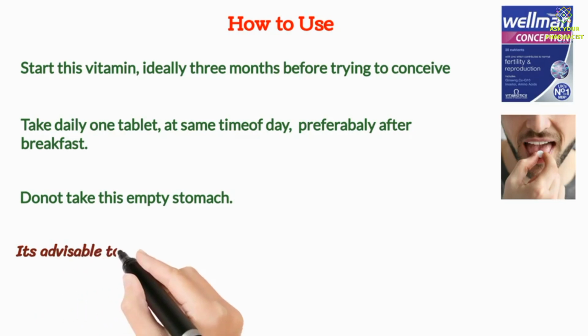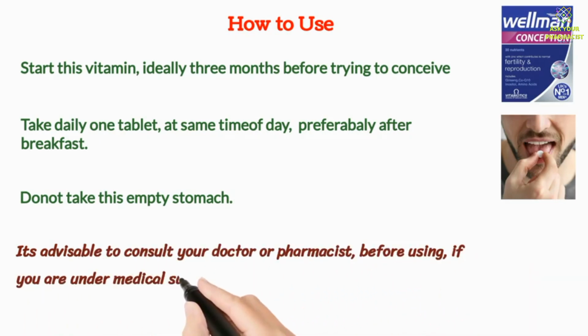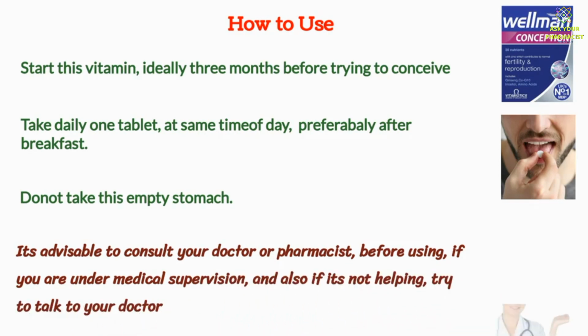Like other supplements, it's advisable to consult your doctor or pharmacist before using, if you are under medical supervision. And also, if it's not helping, try to talk to your doctor.